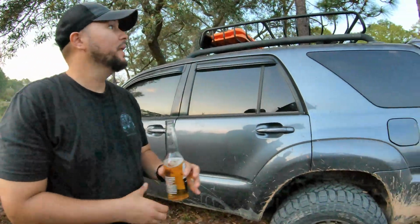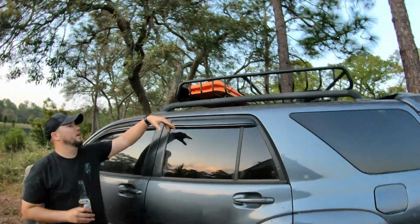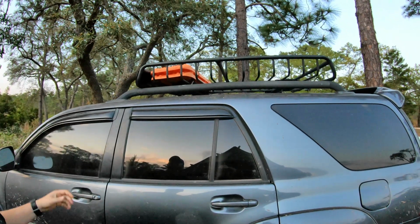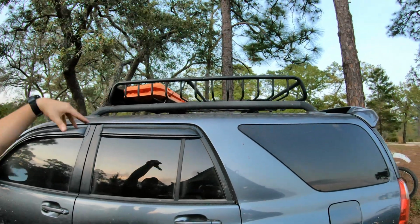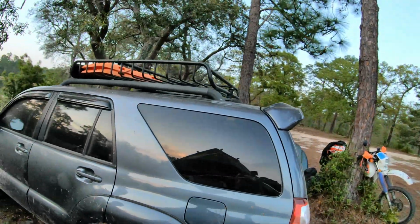All right, up top, what do you got here? So on top, we have a Yakima roof basket. I was debating whether I should get a roof rack, but for now, this is working for me. I was going to put the tent and everything up there, but just in case it rains, I only left the recovery boards in there.